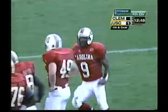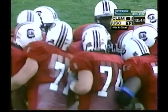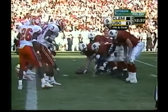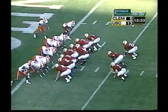Going with the running quarterback. Yeah, putting in Corey Jenkins. Plenty of time on the play clock. It says 18 seconds. Fourth down and goal. The ball game may be won or lost on this play. The Gamecocks 2 of 2 in fourth down conversions in this one. Chicken Cruz hanging in the balance.